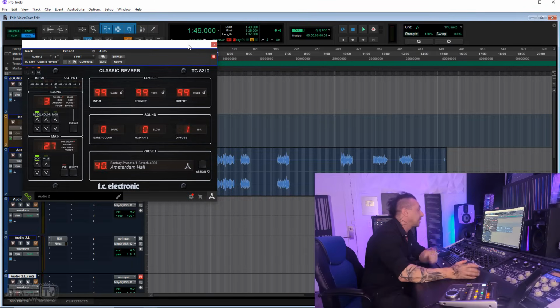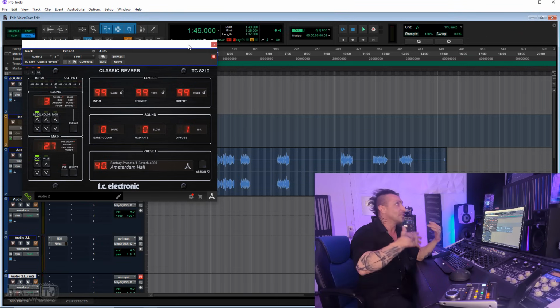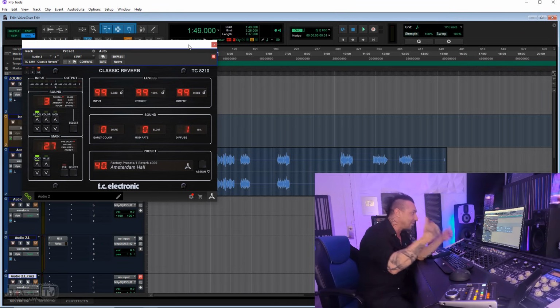Just like it was for my delays, for the first one in the list, a reverb that I find myself using over and over and over. Sometimes I almost get annoyed because I can't seem to prefer something else. Probably half of my reverbs are TC Electronic 8210. And not to say that this plugin is bad by any stretch of imagination, otherwise I wouldn't use it. But there are so many reverbs out there, and yet I seem to go and pick this one so very often.